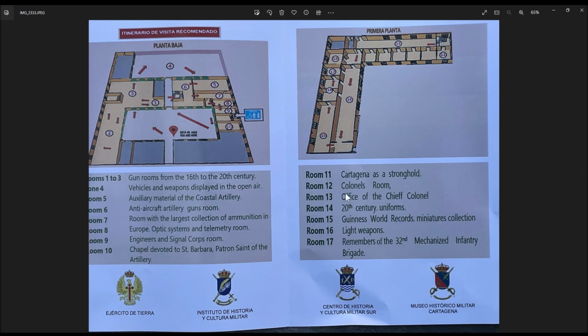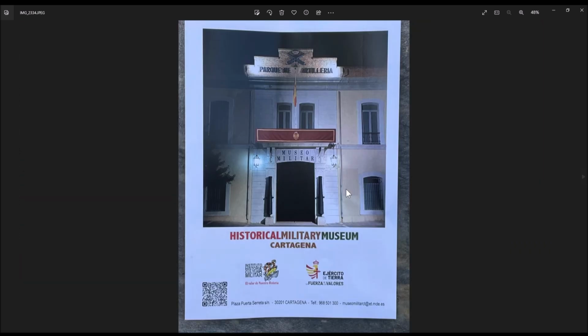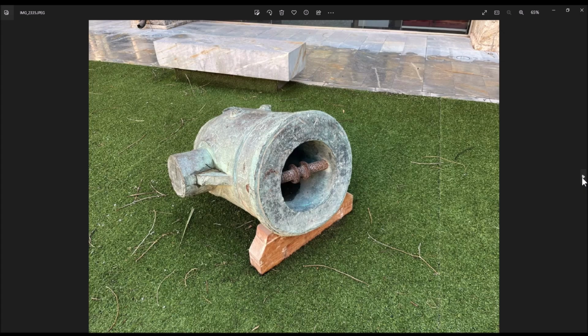And obviously, where else is there? That's another one. Chapel devoted to Saint Barbara, who is the patron saint of artillery, in case you didn't know. So big up to St. Babs really there. And this was the rooms that, again, what are you looking at? Cartagena was a stronghold, the hall of the colonel's, office of the colonel, uniforms, World Records tanks, right, all good, light weapons, that's pretty cool, and the Met Brigade. So, and again, another quick picture of the front.